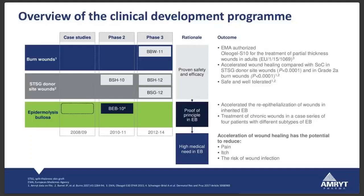Now, the information that we gathered from these studies was submitted to the European Medicines Agency and led to the approval of this gel product, not for EB, but for these other kinds of wounds. And when Amryt became involved in the development of this product, we saw that there was an opportunity to direct the future development to treat wounds that patients get who have EB.